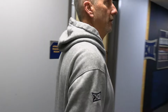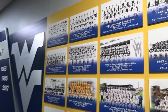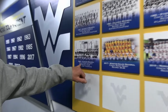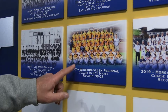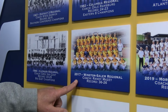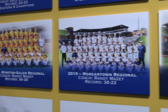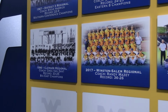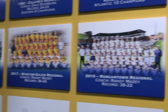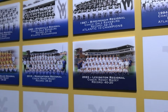And this wall here, these are all the NCAA tournament teams that they've had here in the history of West Virginia. And here's when we came along. It had been 21 years since the last regional before we went to the first at-large bid, I think, in the history of the program. We made fun of it, saying the last time West Virginia made a regional, they didn't even have color photography. We finally got color photography, and now we've gone 3 out of the last 6.